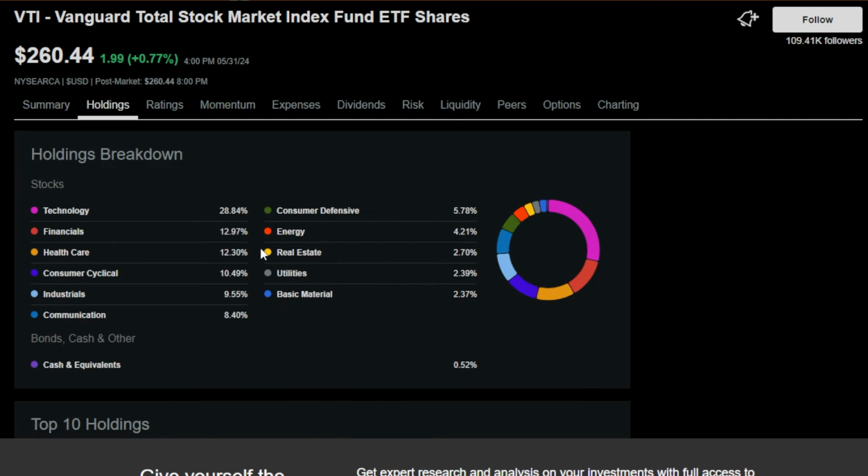Now, as far as the holding breakdowns, this is going to be fun to look into for this specific ETF because, like I said, it's so diversified with so many different stocks. All the stocks and then some. So the holding breakdown is technology at 28.8%. Then we have financials at 12.97%, healthcare at 12%, consumer cyclical at 10%. Then we have industrials at 9.5%, communication at 8.4%, consumer defensive at 5.7%, energy at 4.2%, and real estate, utilities, and basic materials just over 2%. Now, this is honestly a pretty decent breakdown, especially if you want to invest into something that's going to be mildly stable but still have a little bit of beta.